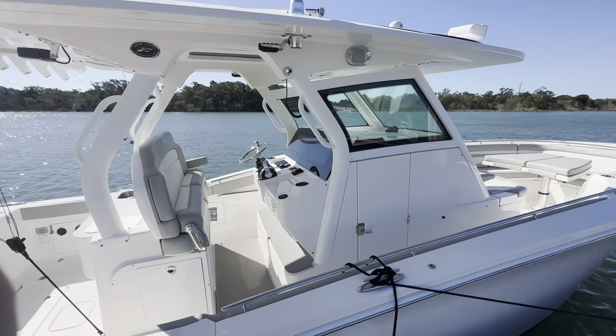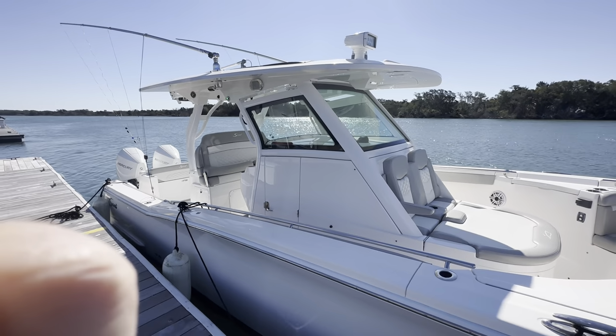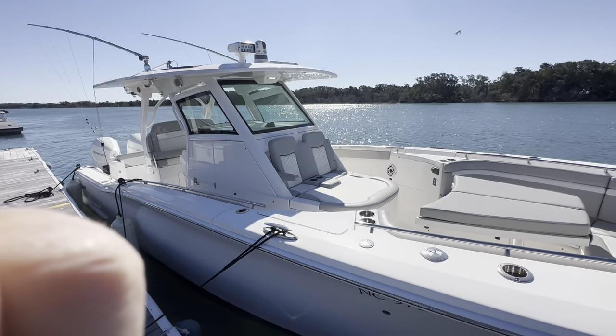That's just a quick walkthrough. I'd love to answer any more questions that you might have on this 2021 Scout 330 LXF.